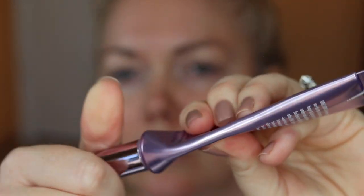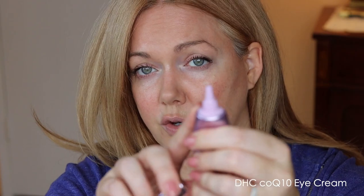I have talked about this eye cream forever and ever and ever in every video, I feel like. This is the DHC Coenzyme Q10 eye cream. It's 0.88 ounces of product, and this retails for $39. This is my favorite eye cream, one, because of the results. I just feel like it makes the skin around my eyes so bright and dense, but also it's super sanitary.